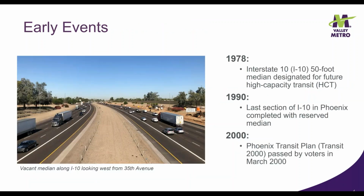Transit was envisioned along I-10 west of the Capitol as far back as 1978, when the freeway median was designated for future high-capacity transit in federally approved I-10 planning documents. The last section of I-10 was completed in 1990 and included that reserved median, which runs entirely through the Capital I-10 West study area. And in 2000, the Capital I-10 West study area was identified as a future high-capacity transit corridor in the voter-approved Phoenix Transit Plan, known as Transit 2000.